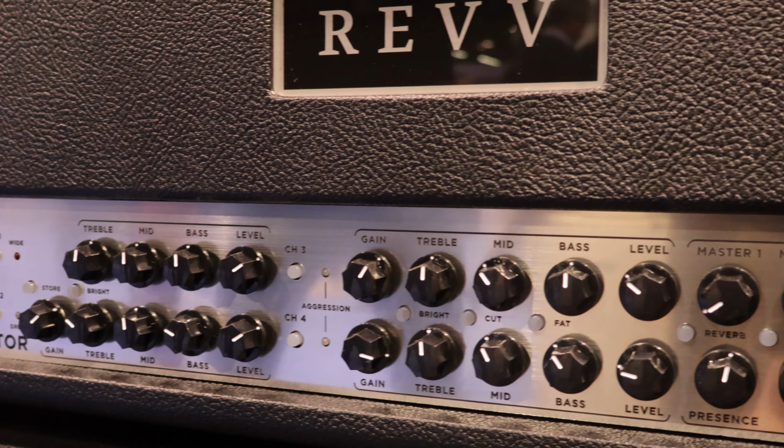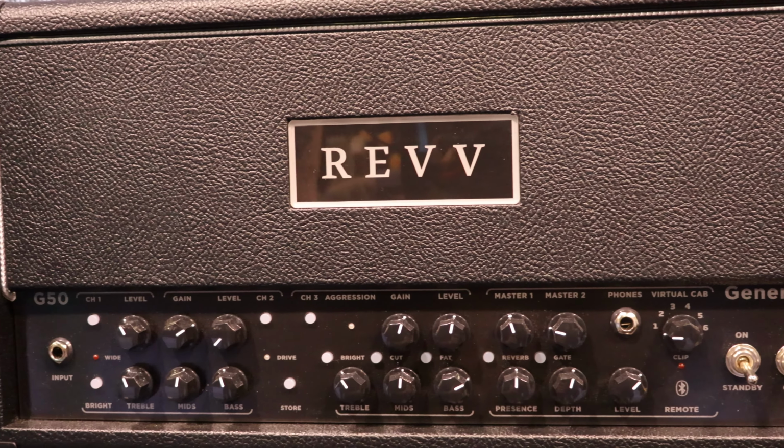All right, moving over to guitar. So I went to the Revv booth, and the Revv G50 came out, which is the Governor 50. Now this is the little brother of the Generator 120. It pulled all kinds of inspiration from that specific amp, but this one's going to be 50 watts, comes in a compact head size, similar to this head over here that I have, the Synergy 30 watt head. I demoed it, it sounded great.